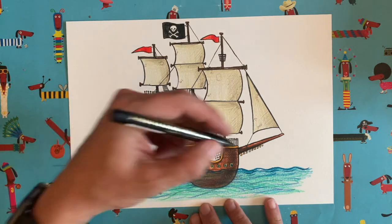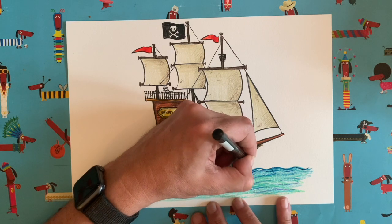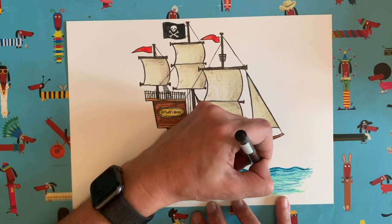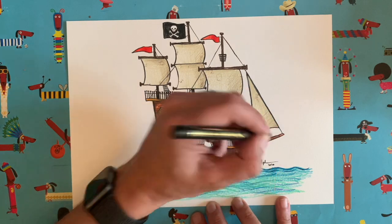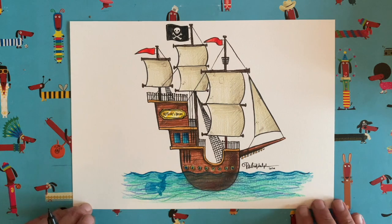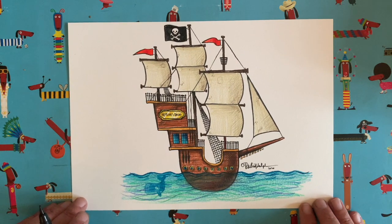Oh, should we sign our drawings? Let's sign our drawings. I'm going to do mine over here today. I'm going to do my whole name. Why not? The drawing took a long time. The signature can take a little bit longer too. There we go. I've even put the date, 2020. That's the year we're drawing this in.